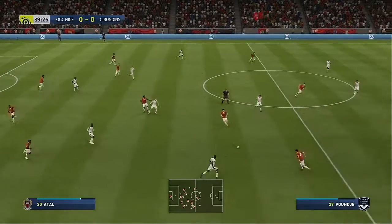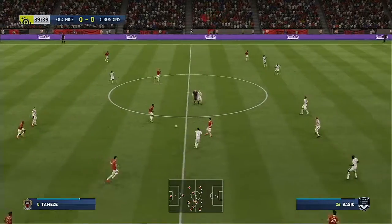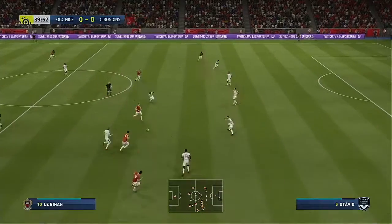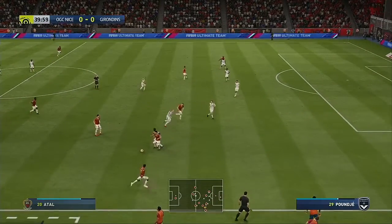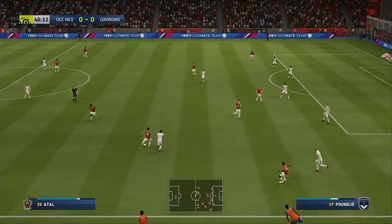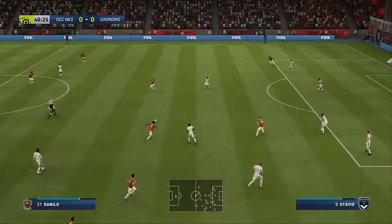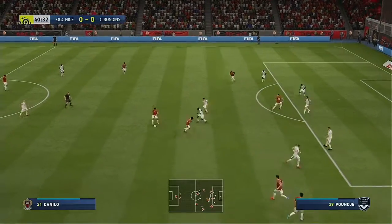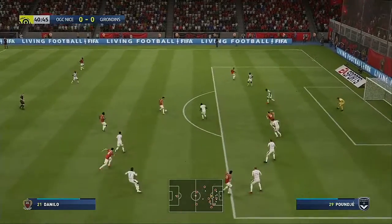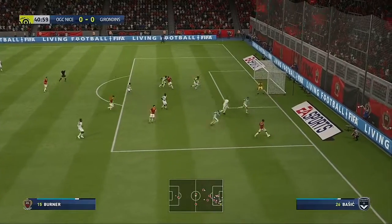Under some pressure, he shielded it well. And they've spread it out wide here. Done well under pressure here to hold the ball as the challenge came in. Just making sure that each pass is successful. When they see the chance for a forward pass, they'll flick a switch. Chance to cross it.